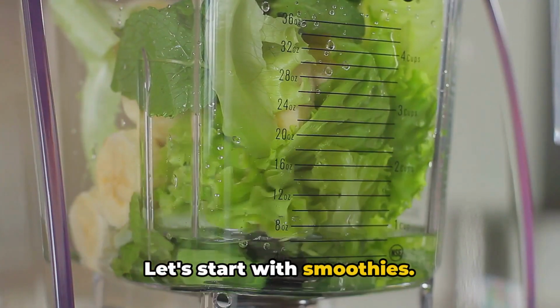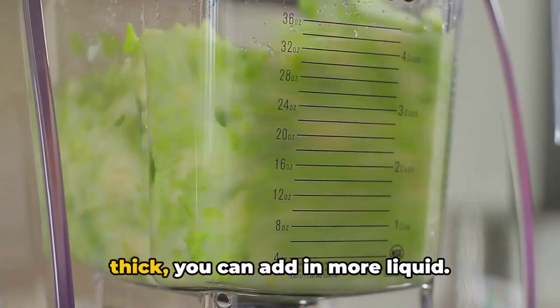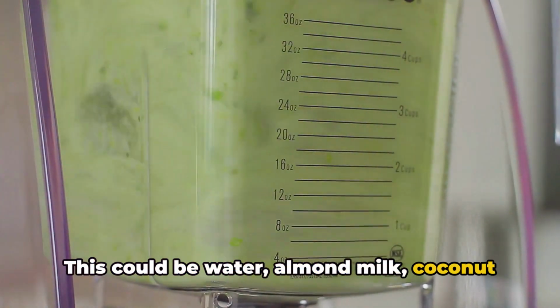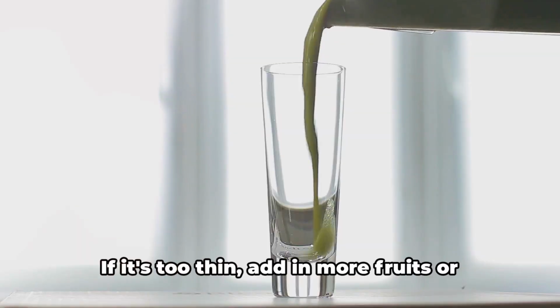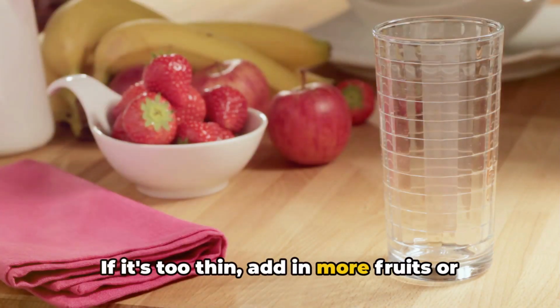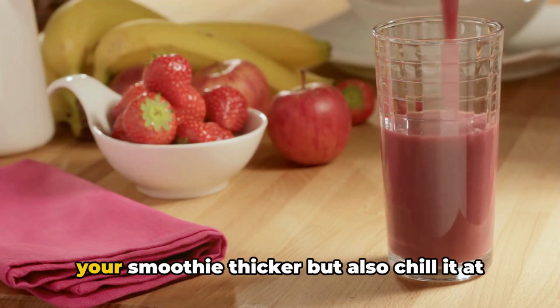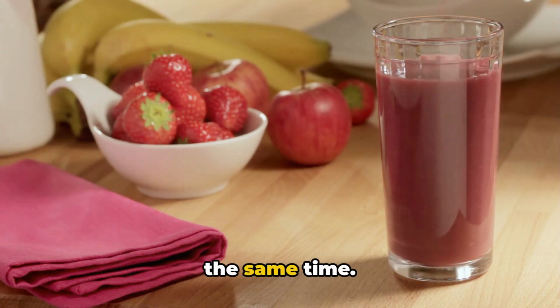Let's start with smoothies. If you find that your smoothie is too thick, you can add in more liquid. This could be water, almond milk, coconut water, or even your favorite type of juice. If it's too thin, add in more fruits or vegetables, or even some ice cubes. Remember, frozen fruits not only make your smoothie thicker but also chill it at the same time.